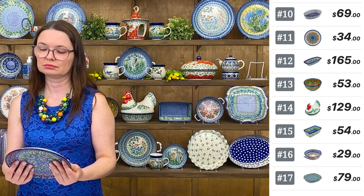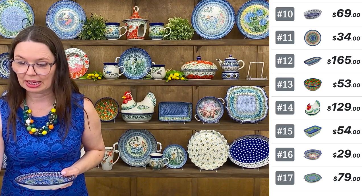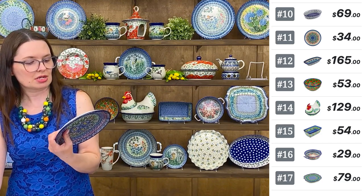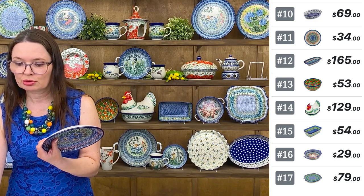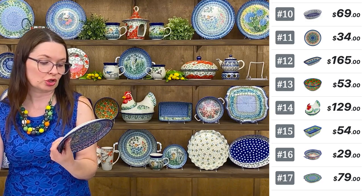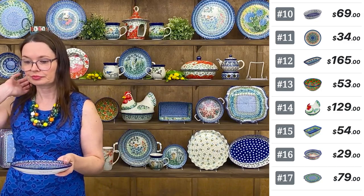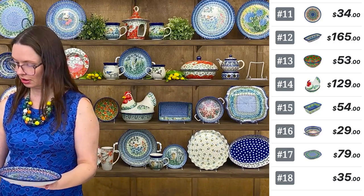Wow. One of the old patterns, because this artist is no longer making anything at Ceramika Artystyczna. So here we have a Małgorzata Listwan pattern. Unicat 1910, and the number also tells me that this is an old pattern. They are number 18, $35.